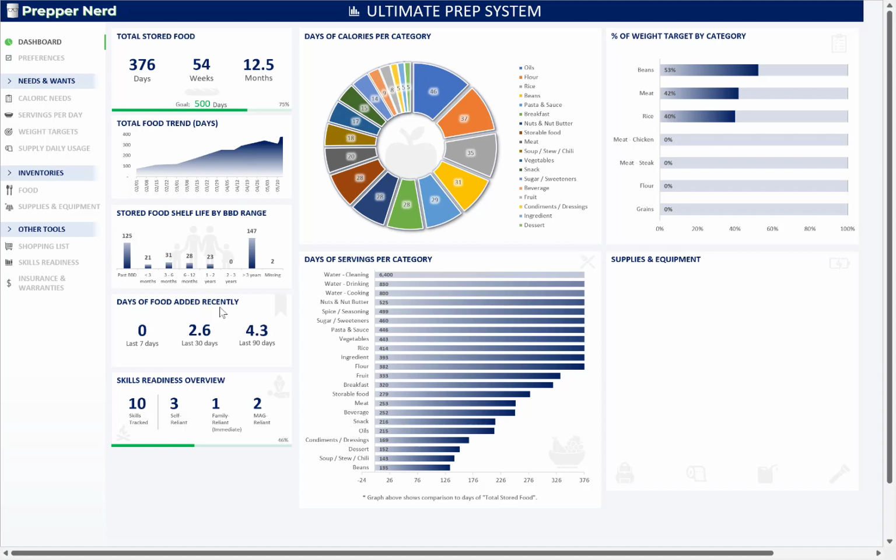It shows you the number of days of food added recently in the last 7 days, last 30 days, last 90 days. So this gives you a sense of the pace that you're putting back food, so you can tell whether that's at the pace that you want to be or not.